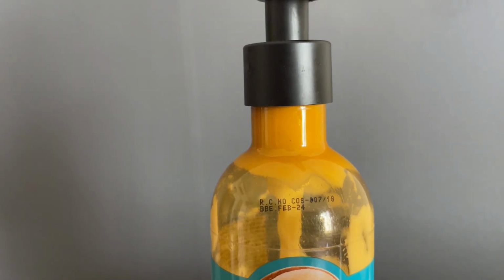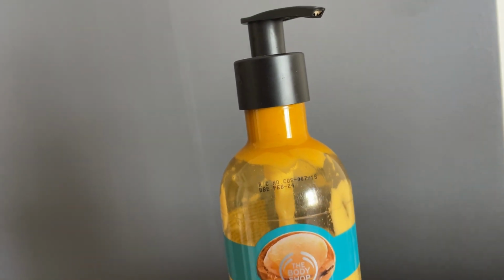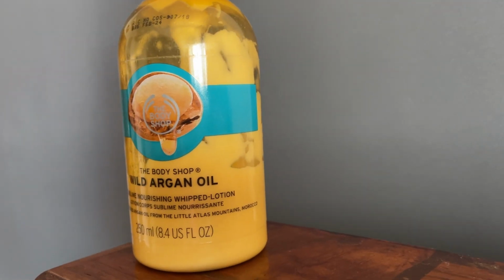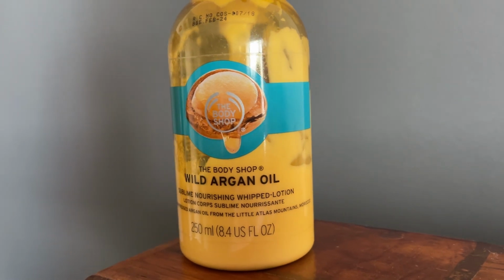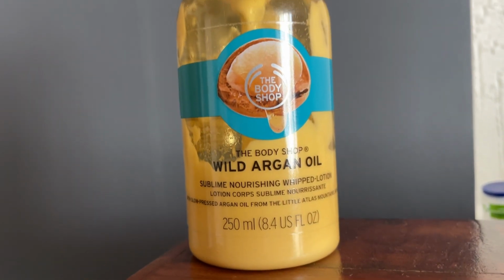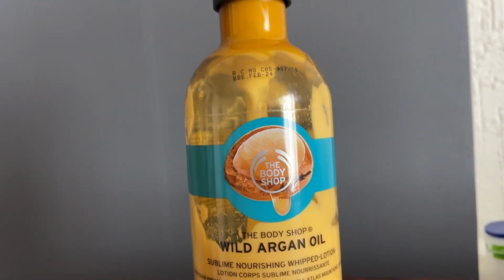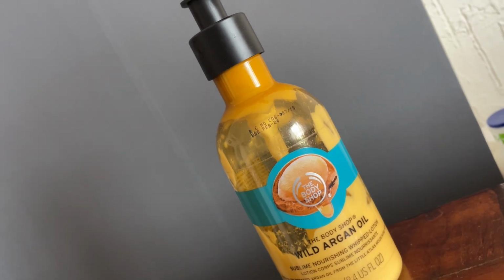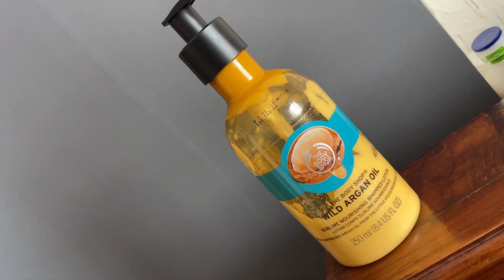All these items I stocked up in the first week of February, and I almost used three-fourths of the bottle. That's how much I love this, and this is particularly great for the winter season. Wild Argan oil gives more nourishing effect during the winter season, and it doesn't leave any super oily texture on the skin. It has a very mild fragrance that is actually soothing too, along with the nourishing properties. Just like the perfume before, it is also not super long lasting because you need to use a little bit more quantity if you're applying it for the body, right?